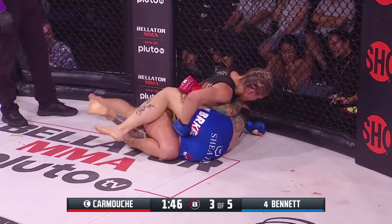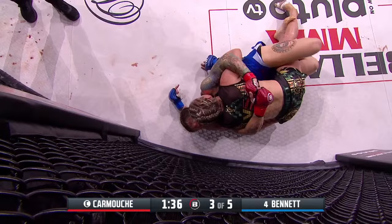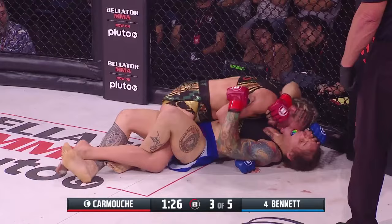Deanna Bennett really doing a fantastic job of technically putting her body in the right position, being heavy in base. You see Liz use a lot of different techniques to try to move her out of the positions. She has not been able to do it once. Bennett really showing her grappling prowess.